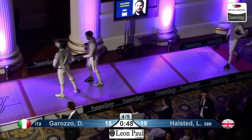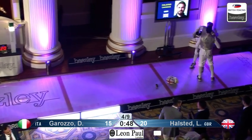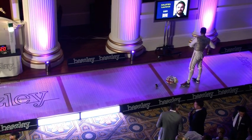With some style. Yeah, lands a terrific hit there, and all of a sudden, Great Britain are 5 hits up in this gold medal match at the Beazley International Trophy. It's a strong bout. Very strong bout from Lawrence.